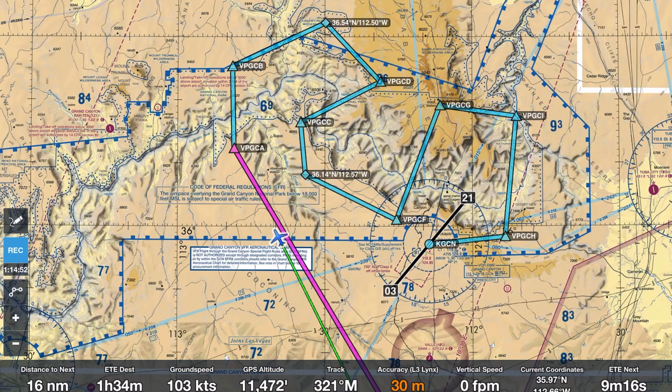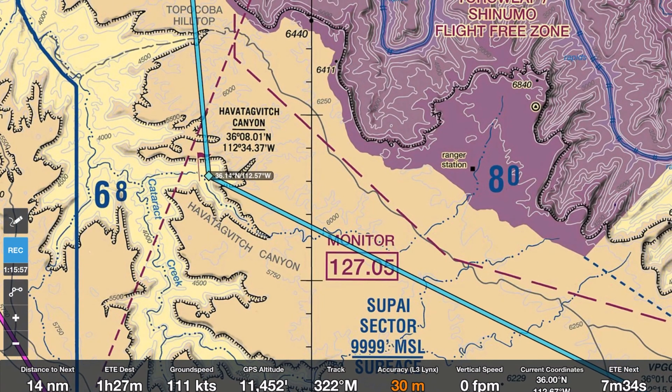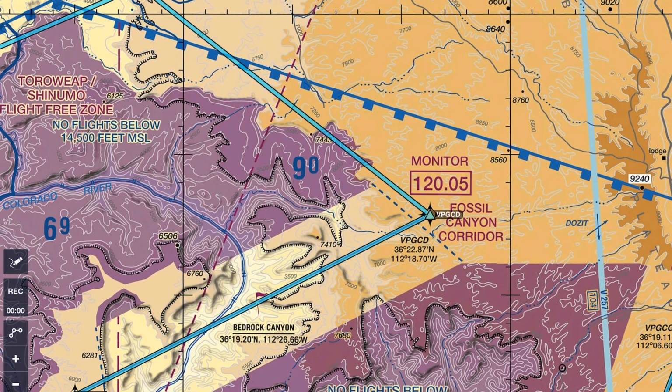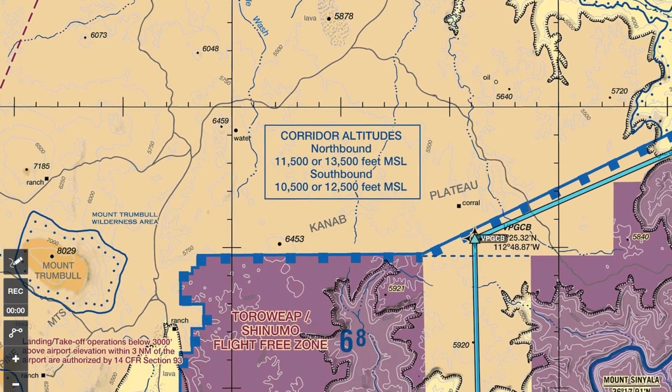There are essentially 4 corridors of the Grand Canyon. In our Archer, it took about 2 hours and 20 minutes of flying from Sedona through the corridors. There are 2 main frequencies you'll need to give position reports on, 127.05 and 120.05. The frequencies are listed on the VFR sectional, along with approved route altitudes.